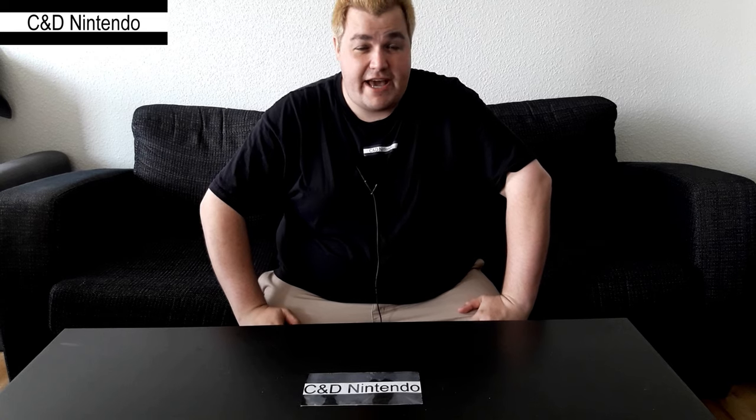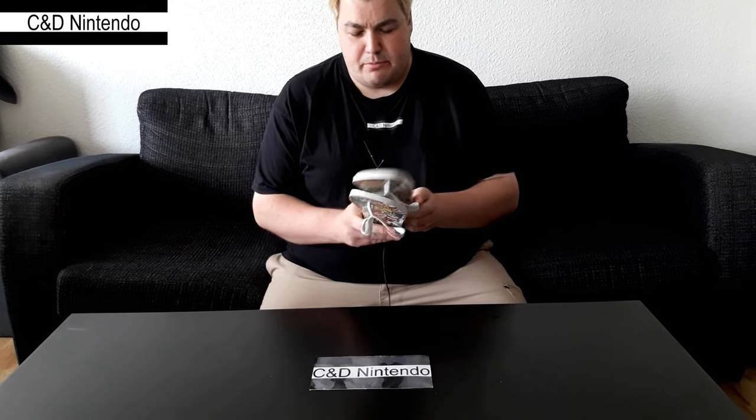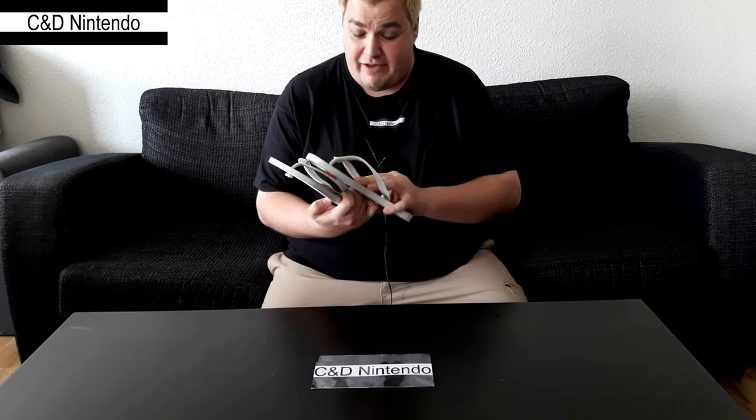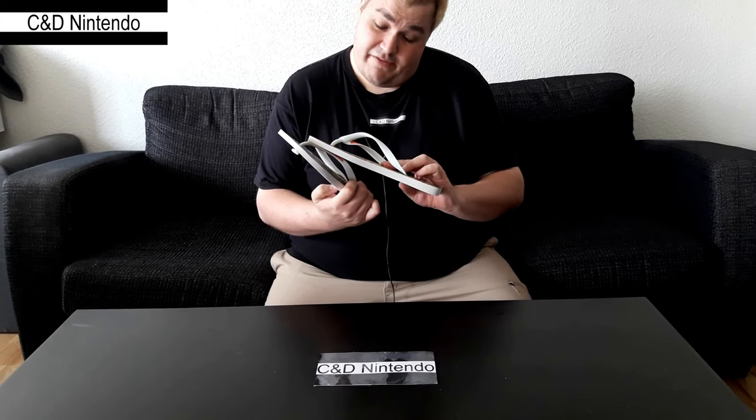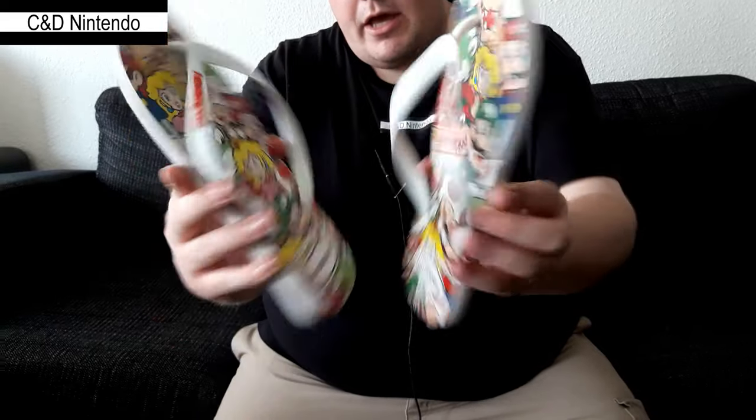We have changed location a bit, in case you didn't notice, but today we're going to be looking at some footwear, Nintendo themed, that I found both in Thailand and in Japan. First we're going to take a look at these slippers, or sandals as they're probably more called, from Havaianas. I found these in Thailand, but I also found these in Greece a few years back. And they're basically Mario-themed sandals.